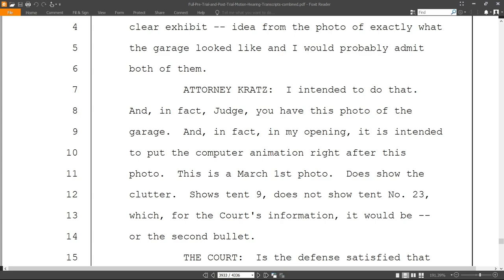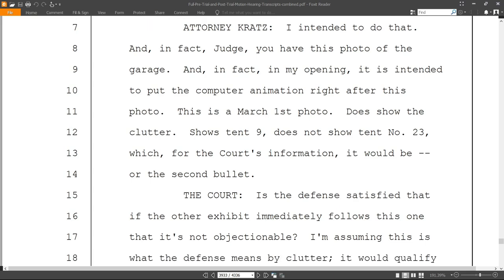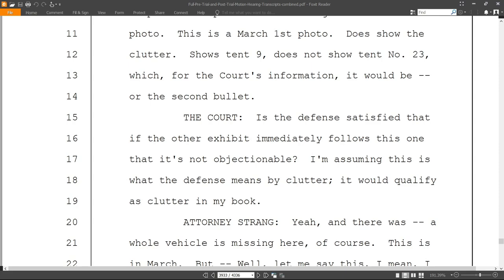Attorney Kratz: I tend to do that. And in fact, Judge, you have this photo of the garage, and in fact, in my opening, it is intended to put the computer animation right after this photo. This is a March 1st photo. It does show the clutter, does show tent 9, does not show tent number 23, which, for the court's information, would be the second bullet.